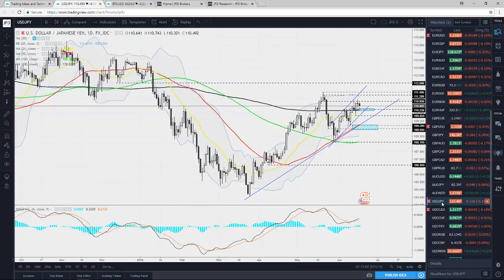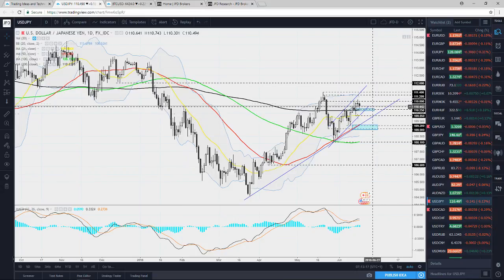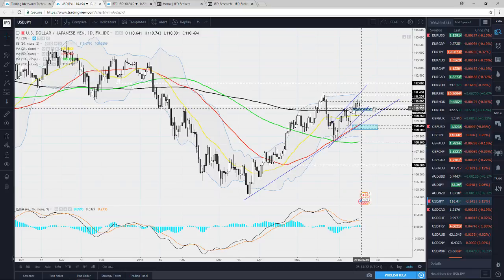Looking at the USD JPY, and the USD JPY continues to trade within this short-term upwards moving channel. Certainly we are keeping a close eye on these levels right here. The first one is this key area of support at around 110.250. We can see that it's currently acting as a nice level of support, and it also coincides with this 200 EMA. So probably that's why it becomes a very significant level to watch.